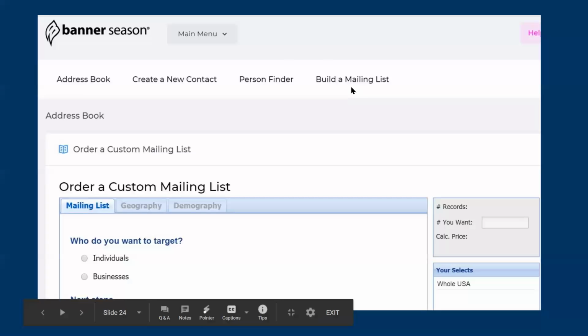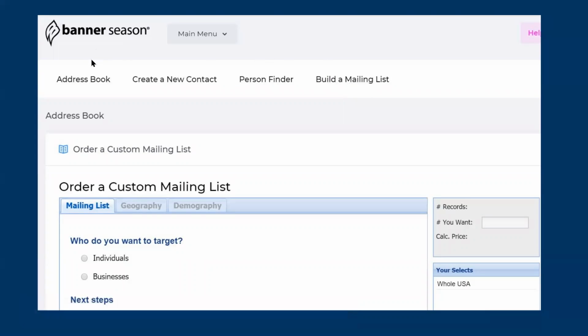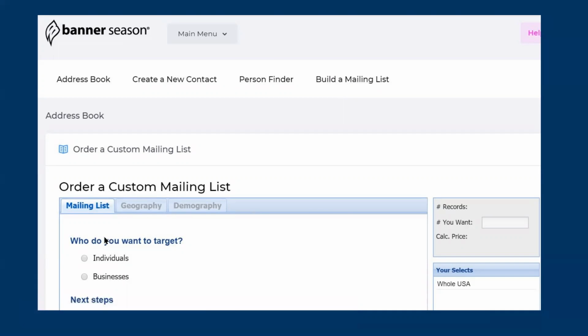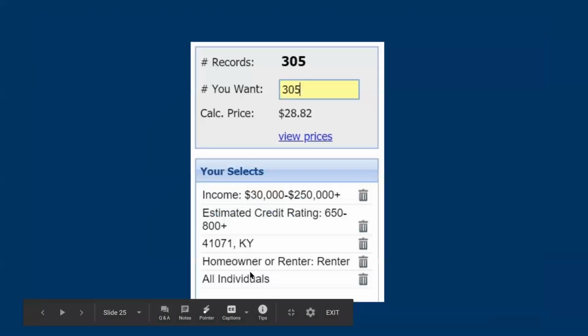So to give you an idea, there's the build-a-mailing-list. We're on the BannerSeason site right now. You click on address book, then click on build a mailing list, and you can select individuals or businesses, and then you click geography and you click demography. And you have dozens and dozens of things to select from. For this example, I selected, we'll go from the bottom up, renters only in the zip code 41071 with an estimated credit rating of 650 or more and an income of 30,000 or more. The system told me there were 305 of those records. I put 305 in there, I bought them all. It cost me a total of $28.82, which is phenomenal.